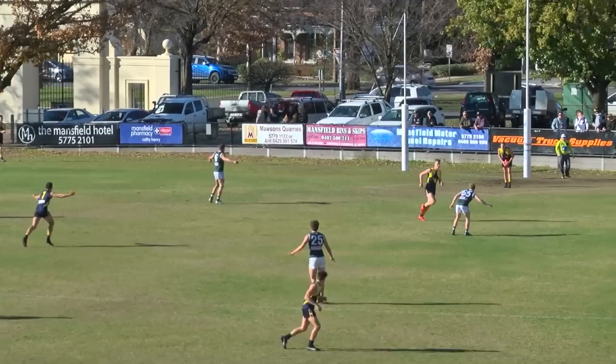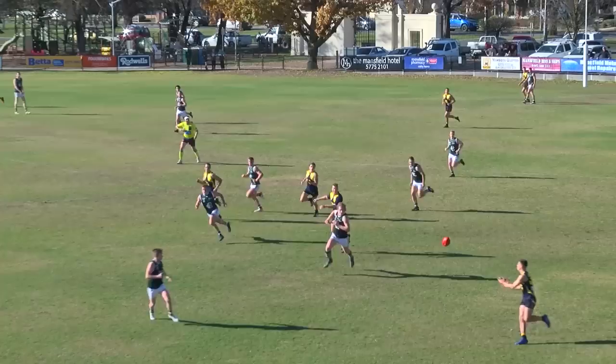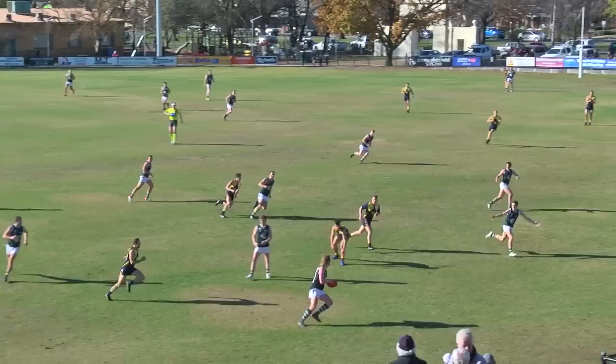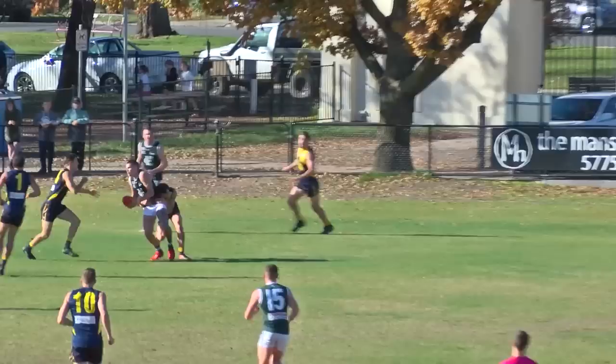So Clingham doing a lot of work back there defensively. He runs out of the goal square, goes long towards half-back. Oh, yes. Big fly from the Echuca player, but he didn't take the mark. Bartlett recovers for Mansfield, and they force it around to the wing with a chain of handballs, the Eagles. But breaks down centre wing position. Kick comes inside from the ruckman. Now Echuca can go right full forward. There's 3-on-1 down there.